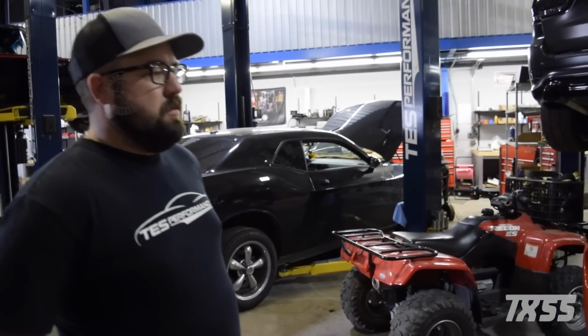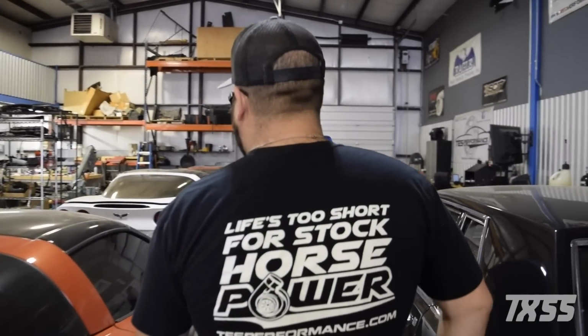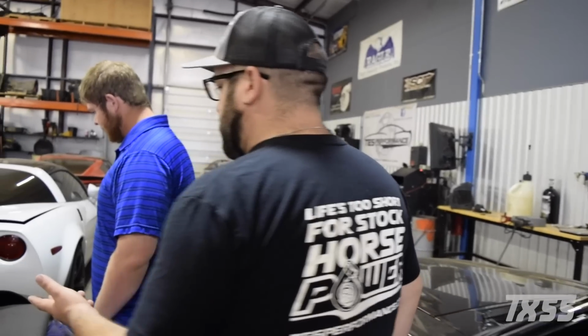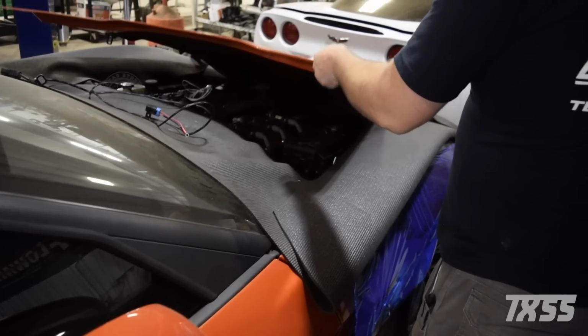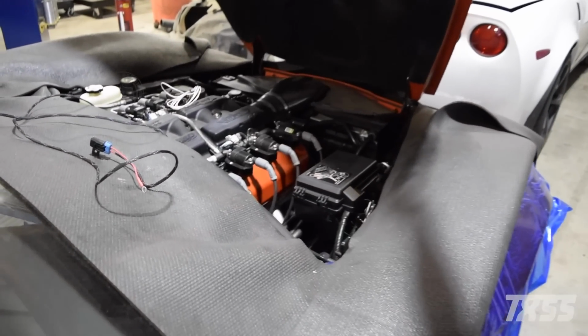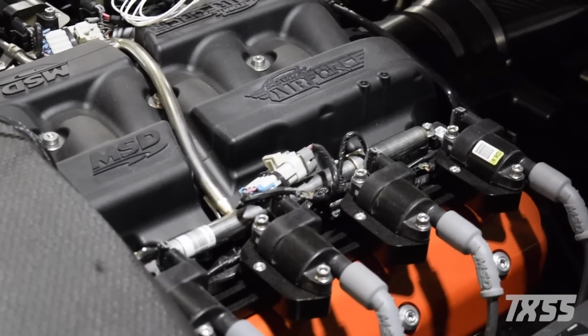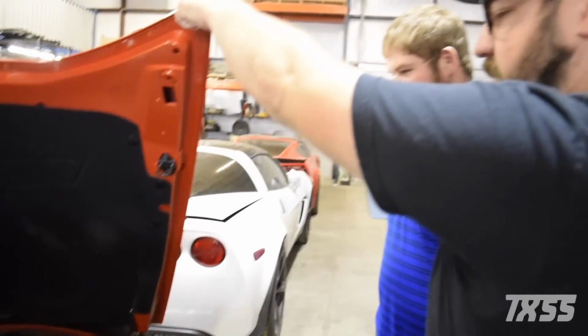Are these y'all's or are these custom? These are customer cars. So this one is a Z06 heads cam. It's a 2011. It's got 16,000 miles on it. It's a really nice car. MSD Atomic, full long tubes. They've been coated. Right now we're just trying to finish up wiring the fuel system on it.